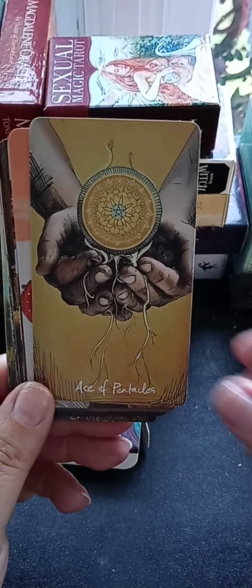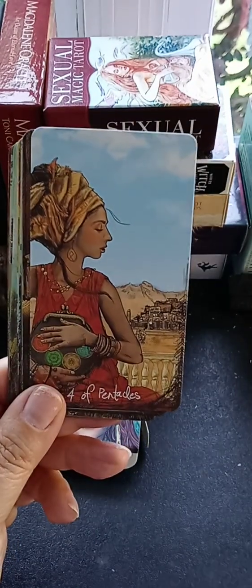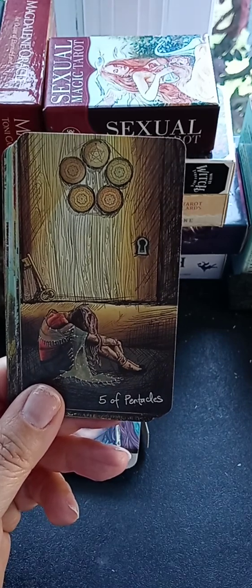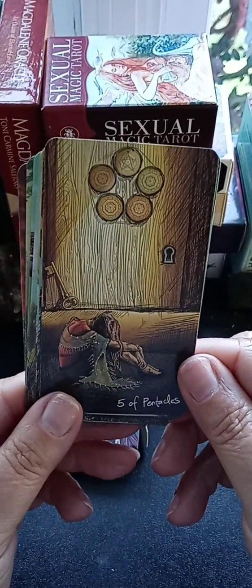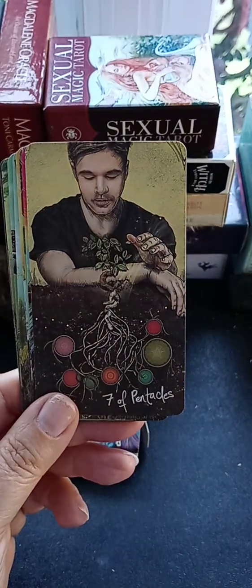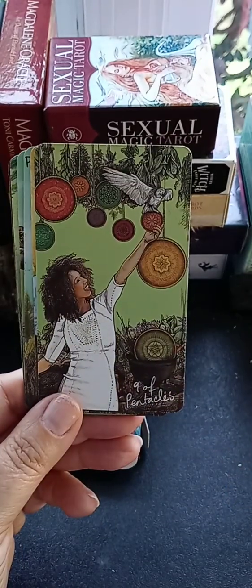Ace of Pentacles. Two of Pentacles. Three of Pentacles. Four of Pentacles. Five of Pentacles. I never want to see this card in my reading. I mean, Five of Pentacles in general. This isn't a terrible depiction of it, but yeah. Six of Pentacles. Seven of Pentacles. Eight of Pentacles.